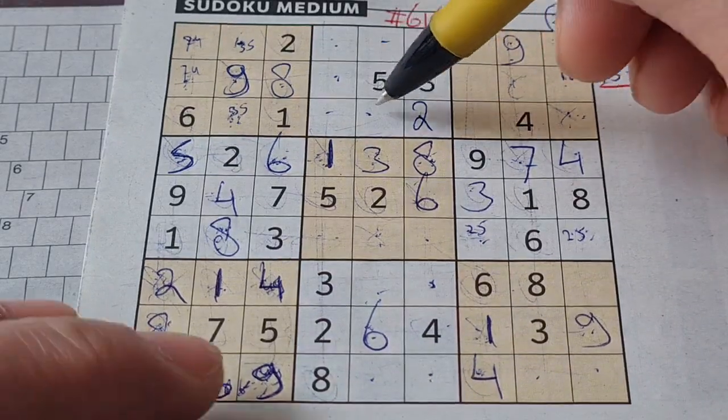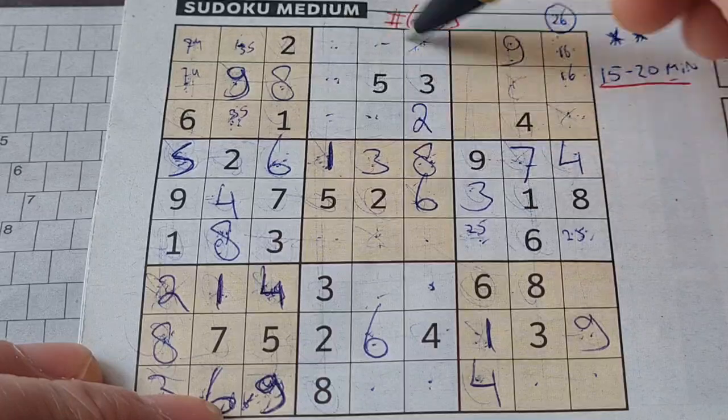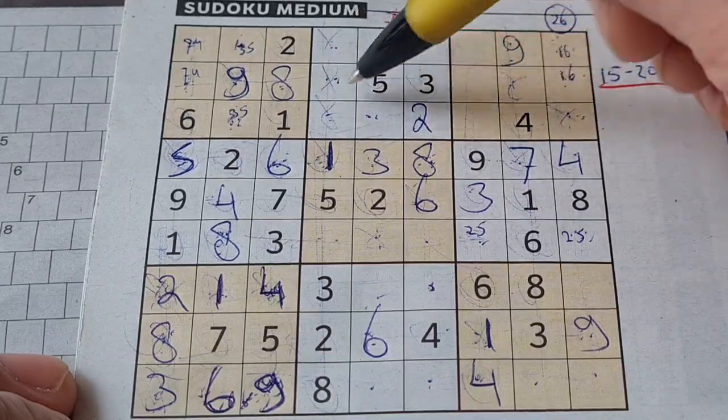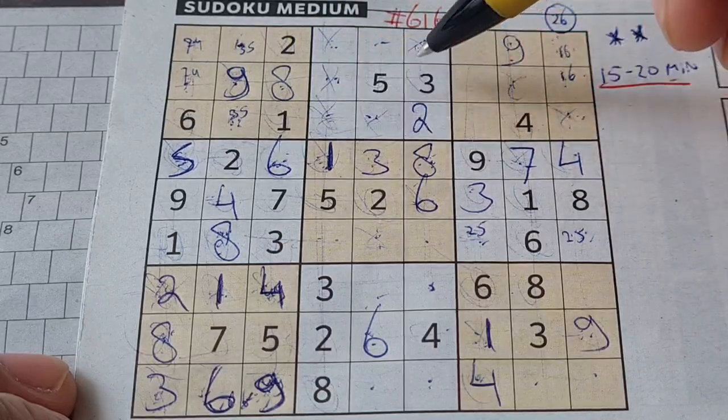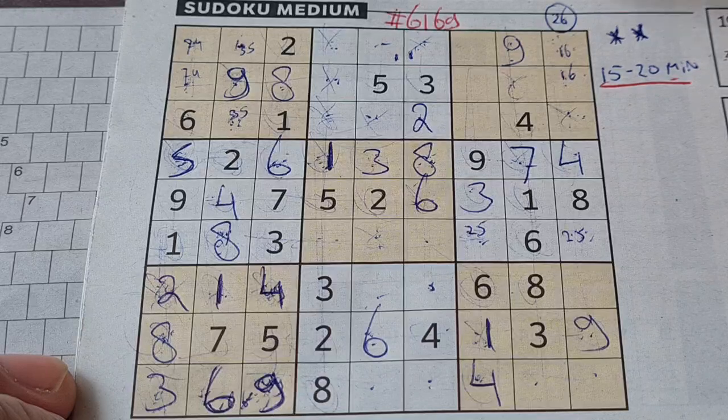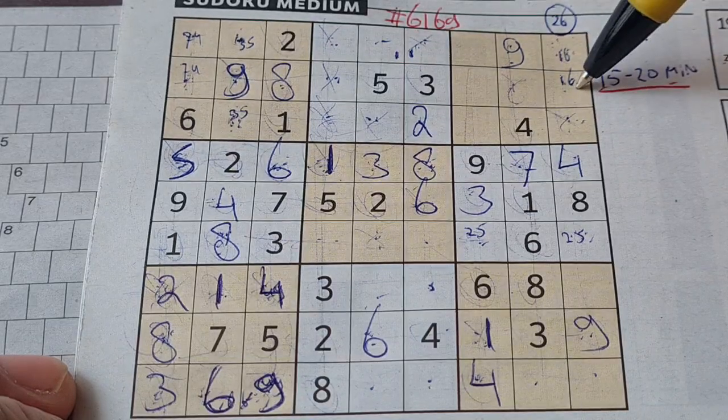Six missing numbers in this big square. One of the missing numbers is 1. We have a 1 in this column, so no 1 in these three boxes here. There's a 1 in the third row, so no 1 in those two boxes. So the 1 in this big square could be here, could be there. I've marked those two boxes earlier with a 1 and a 6.